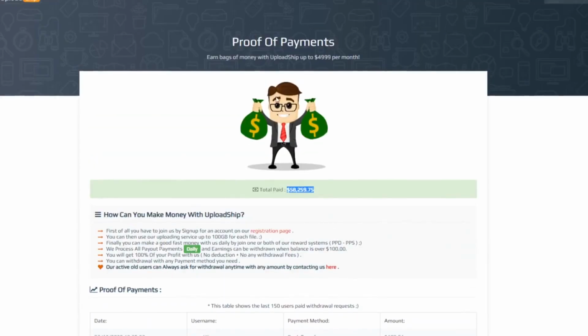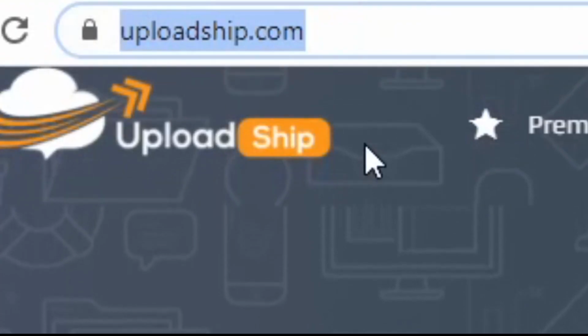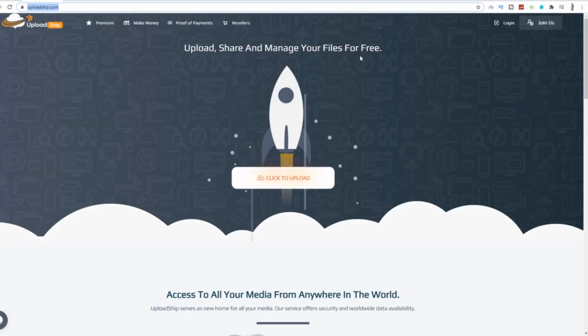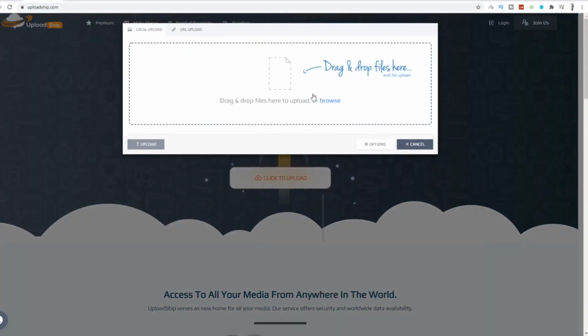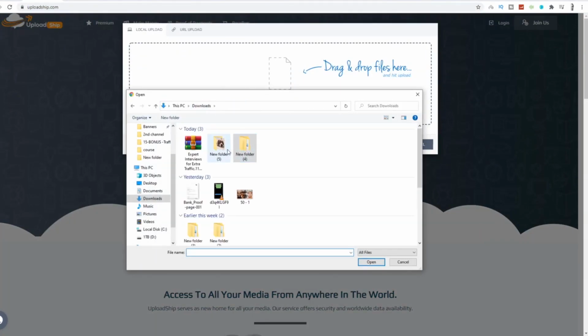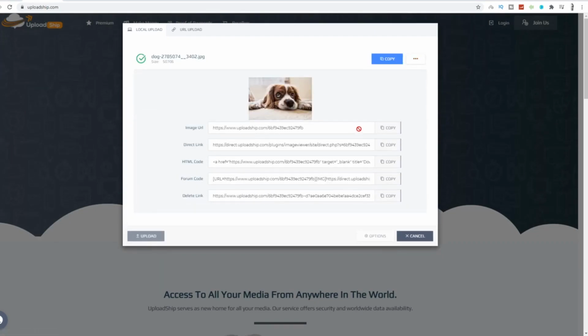And from here, all we need to do is come back to this website over here called uploadship.com, where we can upload, share, and manage files completely for free. All we do is click to upload over here. We can then click where it says choose your file, come back to the folder where we saved this image, click on open. And once this is done, click on these three dots over here. And this is where the magic happens. So this link over here is the link. When people click on this and download this image, you're going to earn money per download.